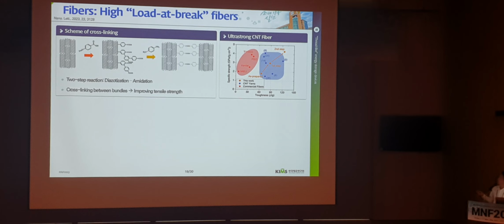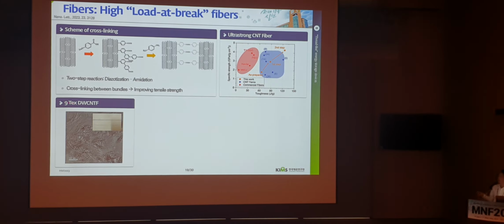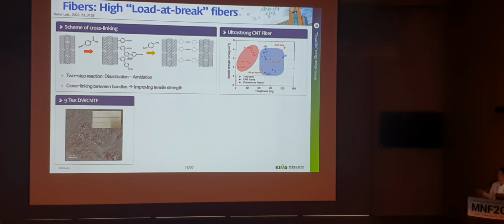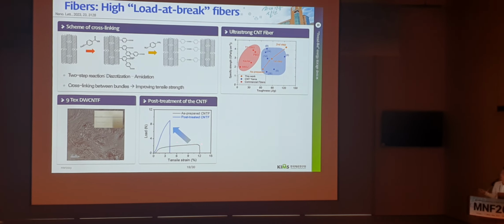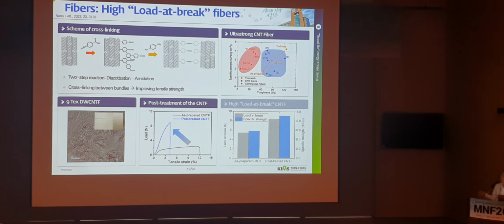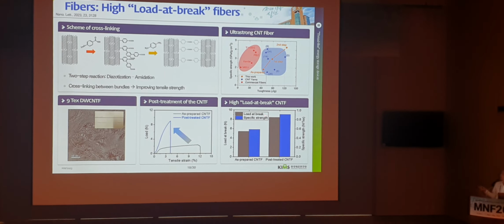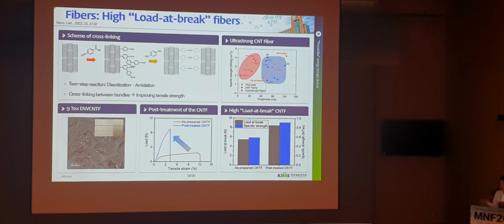And we used this cross-linking method on our 9-tex double-walled CNT fiber, which is composed of double-walled carbon nanotubes and has a large diameter compared with the previous one. And we can increase the mechanical strength of the CNT fiber by cross-linking between the bundles. So a carbon nanotube fiber with more than 8 newton breaking load is prepared by this strategy.